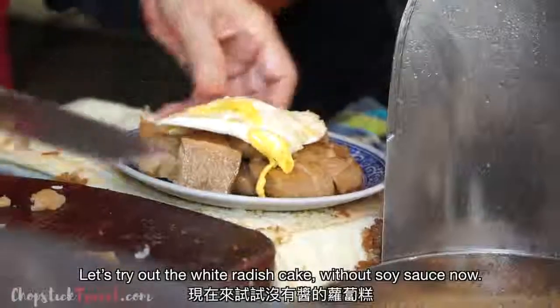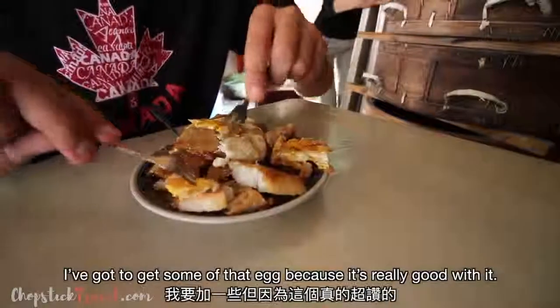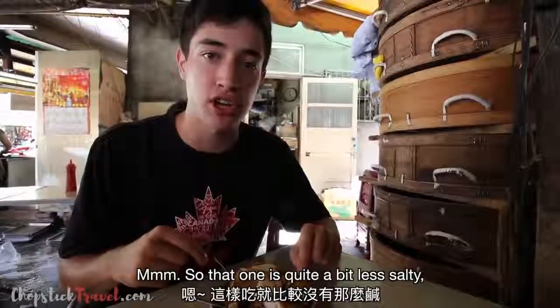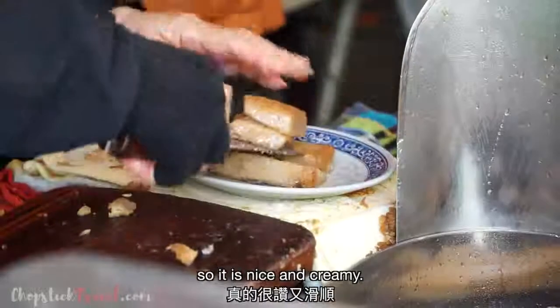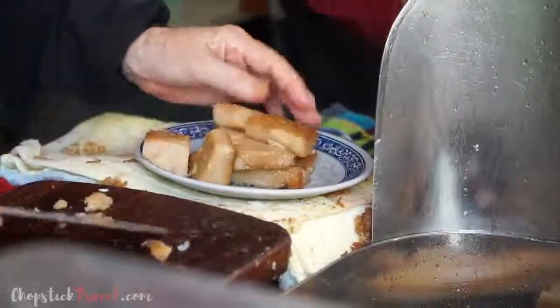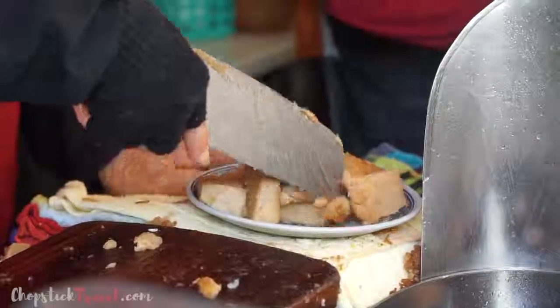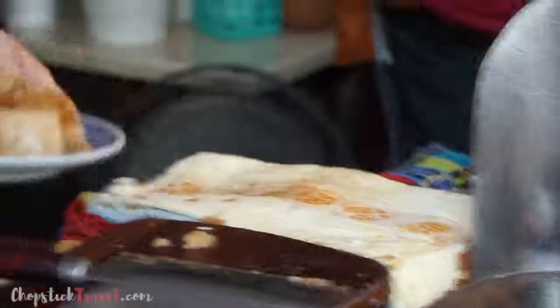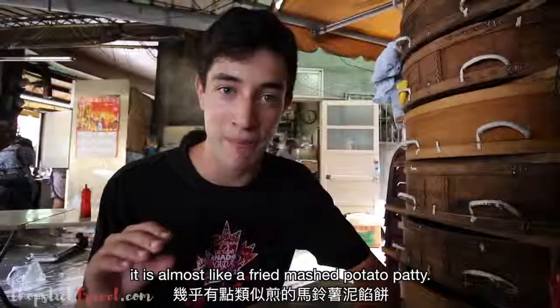Let's try out the white radish cake without soy sauce now. And you can tell this is just golden crispy on the outside. And I gotta get some of that egg because that's really good with it. So that one's quite a bit less salty because there's no soy sauce infused. And that time I got a piece of the egg yolk, so it's nice and creamy. So far this is really good. It's almost like a fried mashed potato patty.